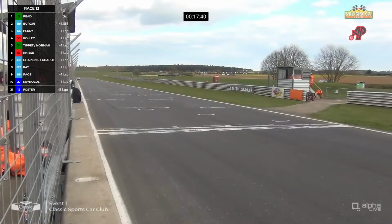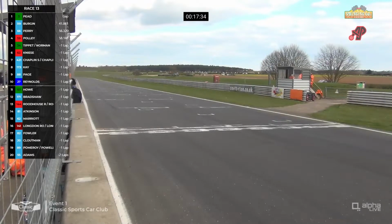Thanks a lot. Yeah, well, at the moment they are running in 19th position overall, the number 89 car, now that Bob Pomeroy's handed the car over to Hugh Powell. That puts them 11th in Class B at the moment. So, yeah, not setting the world alight, but out there enjoying themselves and not going too slowly either. So that's what it's all about.